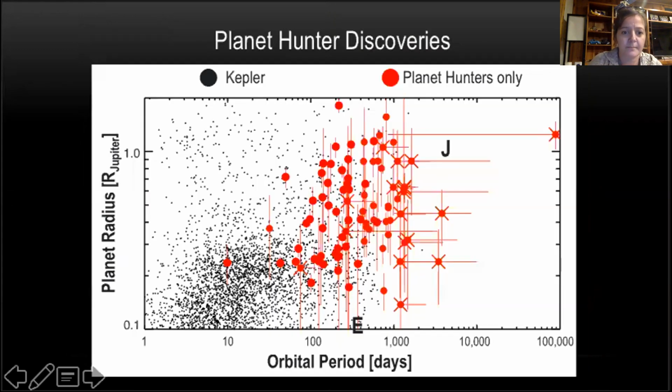It ends up that this graph shows discoveries made by Planet Hunters, outlined in red, and the discoveries made by Kepler, meaning the NASA Kepler team, who had an automated pipeline to go through and search for these planetary signals. What's shown here is an orbital period, in a logarithmic scale, so you have 1, 10, 100, 1,000, and you have planet radius, in terms of Jupiter radii. I have the position of Earth right here and the position of Jupiter right here to give you a sense of what kind of planets we're looking at here.